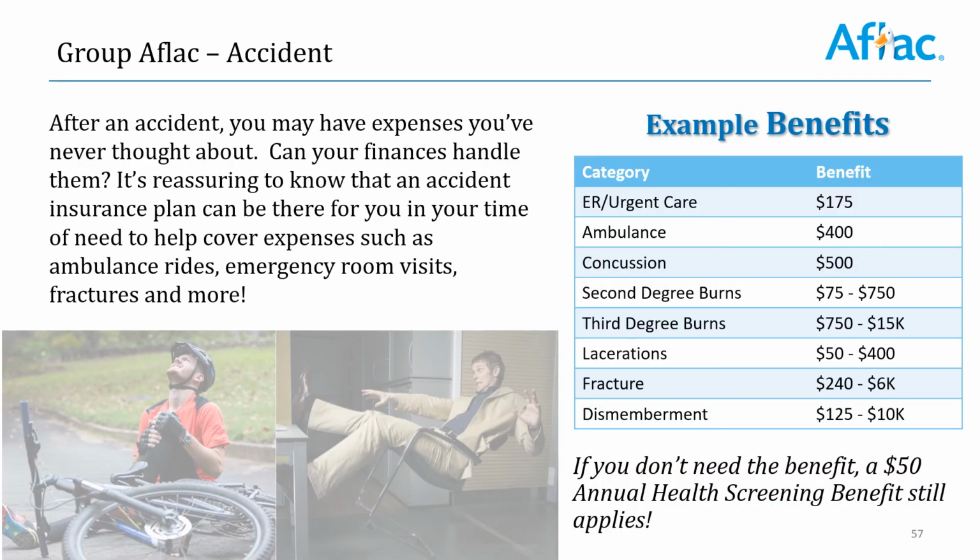Last, we offer the group accident plan with Aflac. So if you have one of these accidents where you visit the ER or urgent care, need an ambulance ride, or suffer one of these other ailments, which is the cause of an accident, you make sure that you are cashing in on these benefits as well. This also comes with an annual health screening benefit that still applies. So if you are fortunate enough to not experience an accident, make sure that you're redeeming that annual health screening benefit.